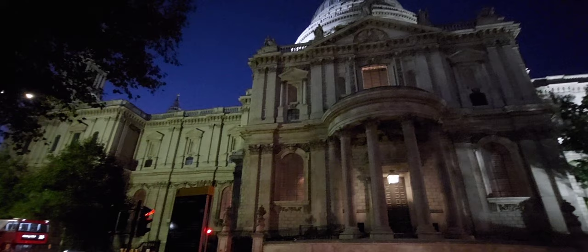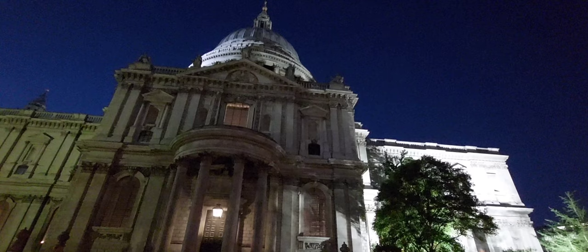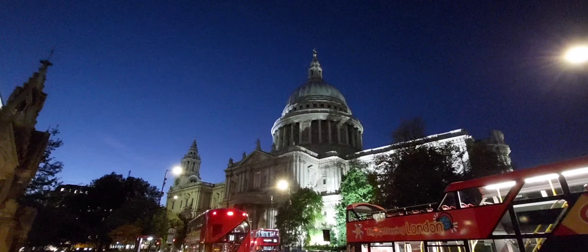An interesting thing about St. Paul's Cathedral is that Sir Christopher Wren, who designed it, worked with a man called Sir Nicholas Hawksmoor. And Sir Nicholas Hawksmoor designed many churches in the city of London. And in fact, five of his churches form a pentagram that goes around the city of London. And in the center of this pentagram, we do have Sir Christopher Wren's marvelous St. Paul's Cathedral.